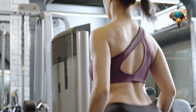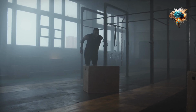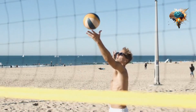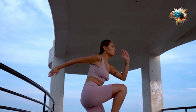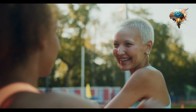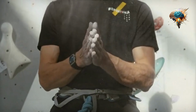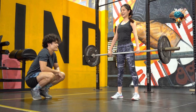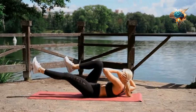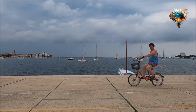In conclusion, if you're looking to boost your stamina and achieve your fitness goals, an exercise bike is a great place to start. By providing a low-impact cardiovascular workout and helping you build strength, an exercise bike can transform your daily routine and help you perform at your best. So why wait? Hop on your bike and start pedaling towards a healthier, more energized you.